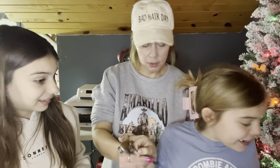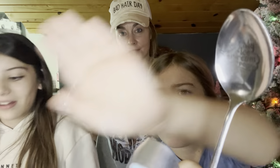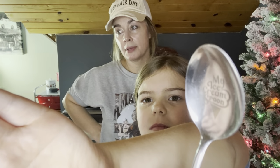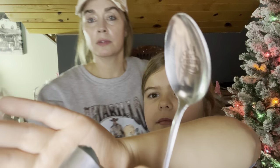You have a spoon for every spoon thing. That's what I tried to do. I tried to get a variety. My ice cream spoon. This is actually impressive. That is Pappy's. Yes. Pappy loves his ice cream and his fudge sticks. Oh, I actually got it for... You kind of blocked. Maybe it's the other light doing it too. I don't know.